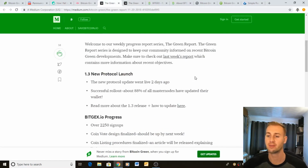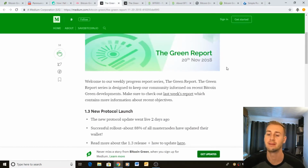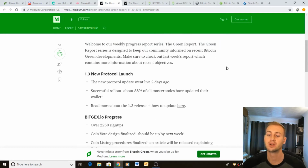On the actual Green Report, so this was the 20th of November edition, they launched a new wallet 1.3, and it says about 88% of all masternodes have updated to the new wallet. That new release was just fixing some issues. I think some of the wallets were breaking off the chain, some of the rewards weren't that stable, but the new wallet release has fixed those issues.